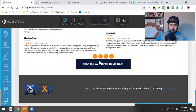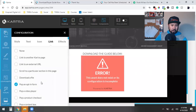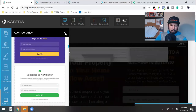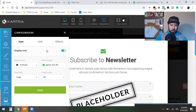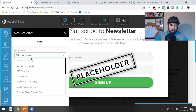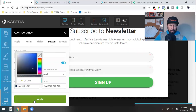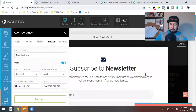And then we have another one down here. So there's just three different sections, right? Three different sections that they can actually click to download it. So not just one, right? I want a few. I'll go back with the same one, and then I'll change this green to the blue. Tie it to the buyer guide form, and then go to the button, change that green to blue, and then download now. Okay, so download now.